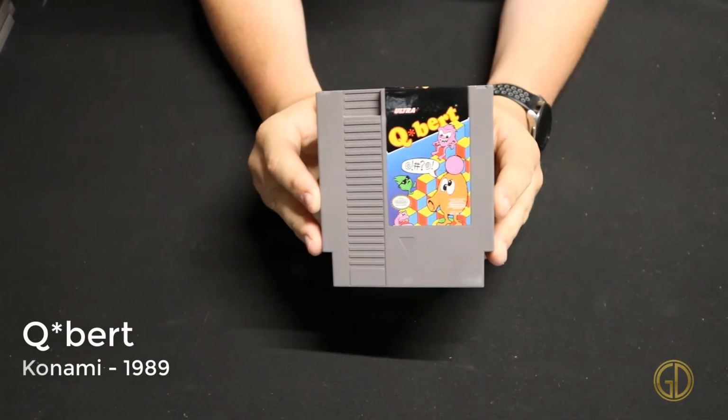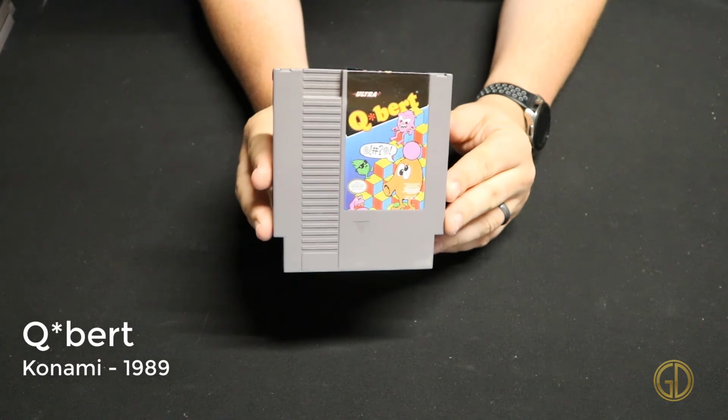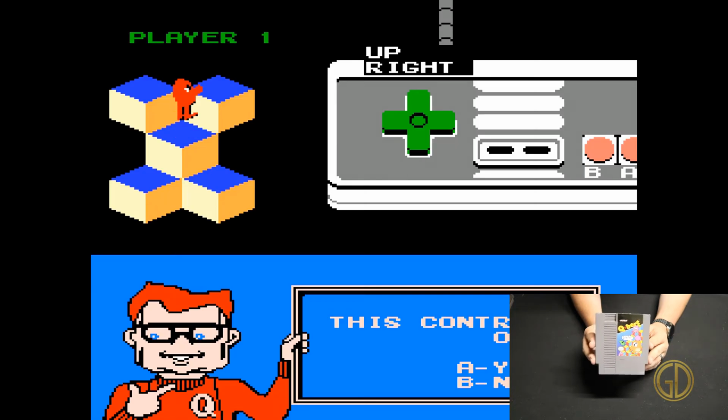Here's a super fun game on the NES, and that is Q*bert, released by Konami in 1989. You go around as this weird little character named Q*bert, and you are just trying to light up all the different tiles. It's got a very weird control scheme that takes a little bit to get used to, but once you get the hang of it, it's a really fun game.